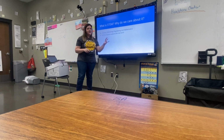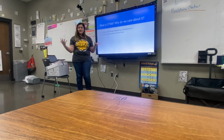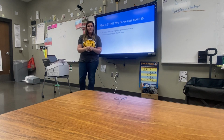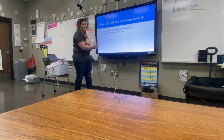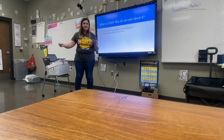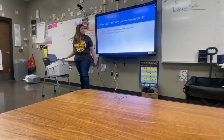Okay, so all four of these aspects really apply to the real world, and when I say the real world, I mean the world outside of school. So it's really important for us as educators to help students take what we know in class and transfer it outside. So STEM learning really applies to that here. So let's go to the next.